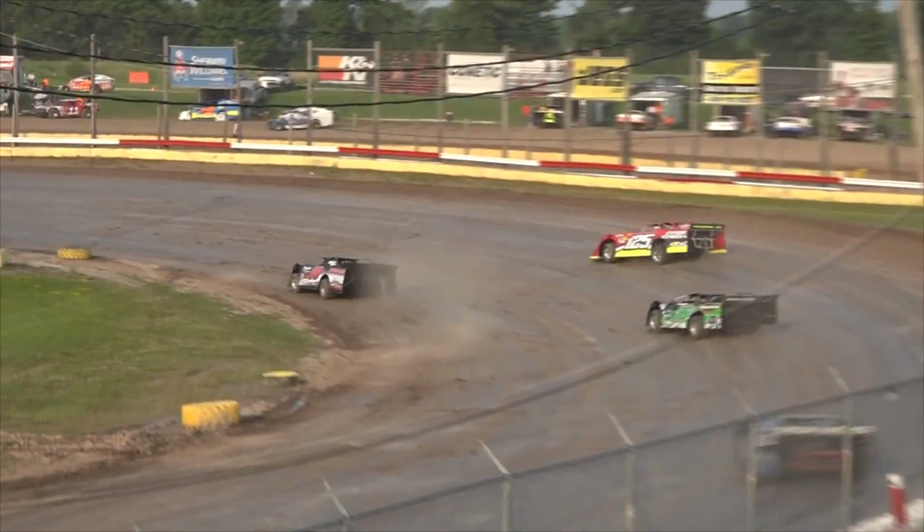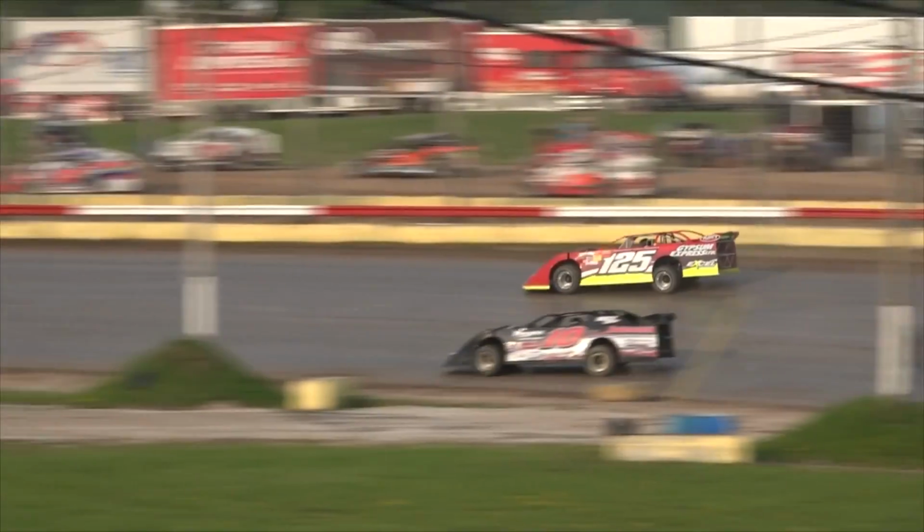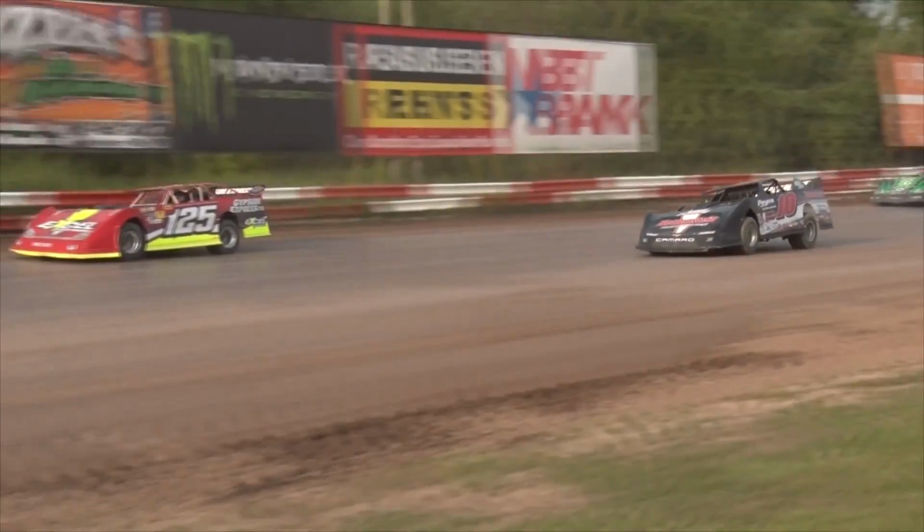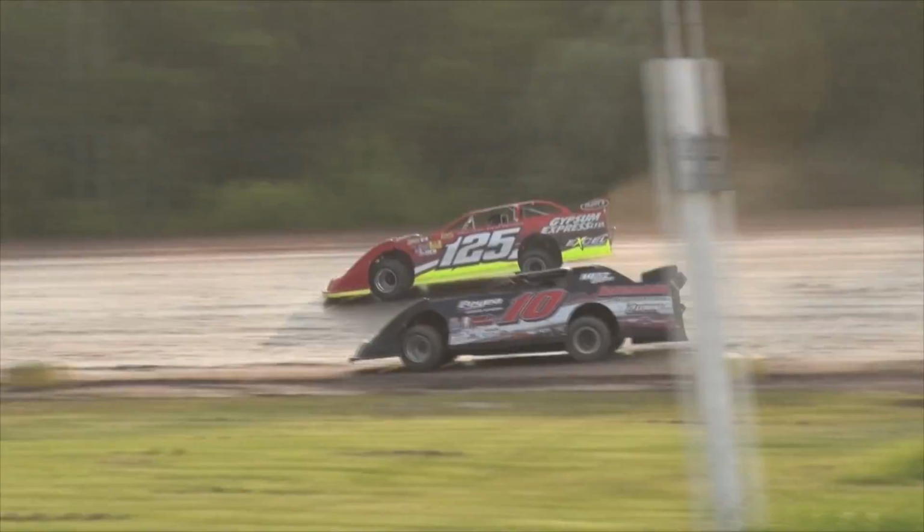Yeah, and the thing with Utica, too, is the way the trees are in turn 3 and 4. The track sits in the shadows for a good part of the day, so usually there's a little bit more bite in 3 and 4 than there is in 1 and 2, and then you'd think there would be one groove that would benefit, but basically it just shakes up the race and makes it even better. A great duel all the way back to the finish.